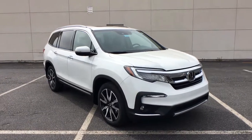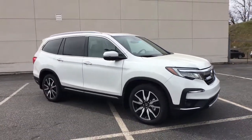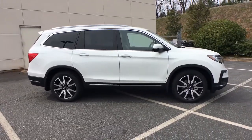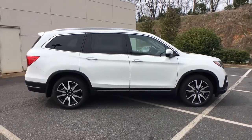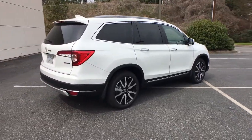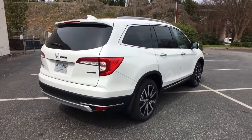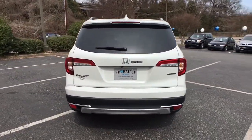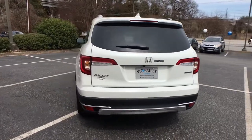This could be the car for you. The 2021 Honda Pilot. Give in to your craving for an SUV that's both rugged and refined. This Pilot is versatile, spacious, and designed for all-weather adventure, as well as comfortable cruising. With all-wheel drive and advanced safety technology, this is the family-friendly SUV you've been waiting for.